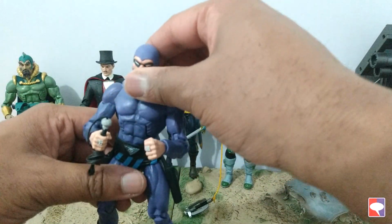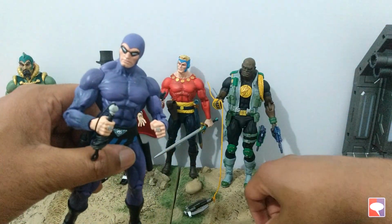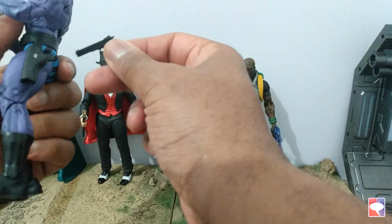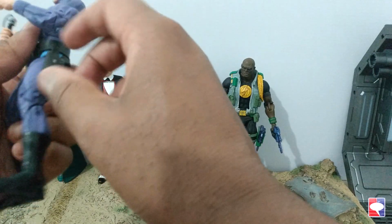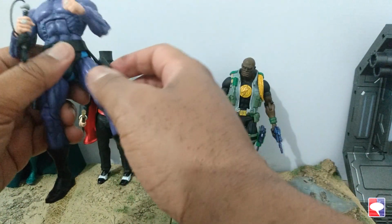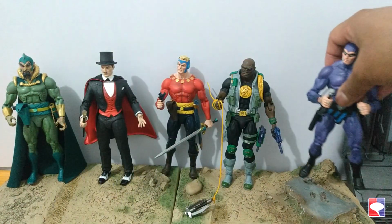So the Phantom has a classic mask head. It seems like it's the exact same sculpt as the other figure that was released with the Defenders of the Earth, but just like Flash, a bit shorter than the other one. And obviously, the base plastic was used for the hands also, which means that it's more solid and it doesn't chip away any kind of paint when you try to extract the hand from the wrist.